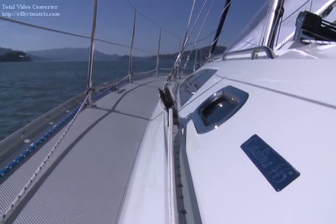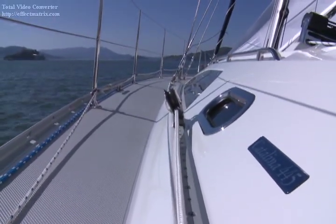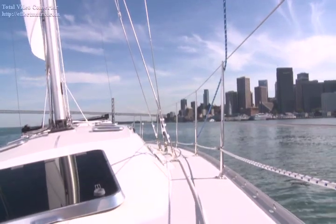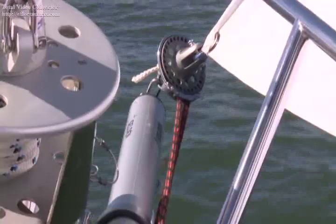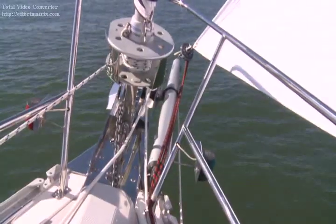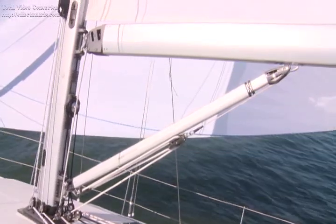An interesting design feature is that the lifeline stanchions actually angle slightly out and away from the boat. The effect is you get more room when traversing the windward side deck. The Code Zero furler is attached to a retractable bowsprit. In-mast furling and a solid boom vang are standard.